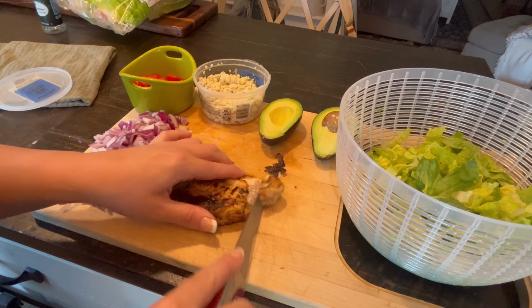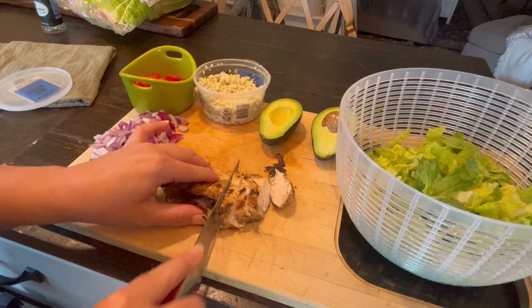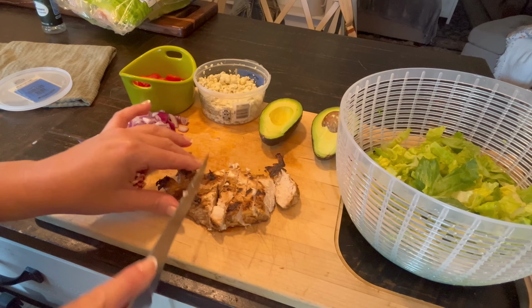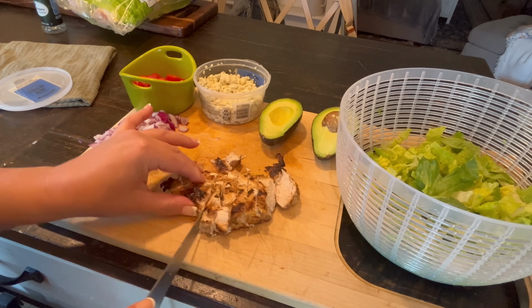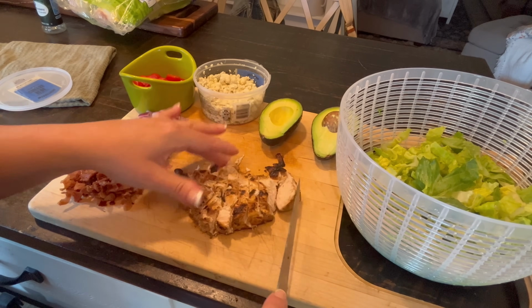Letting the chicken rest makes all the difference in the world. It is nice and juicy and is practically shredding up. I absolutely love cooking my chicken on the grill. It's just so quick and easy.